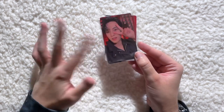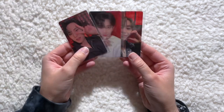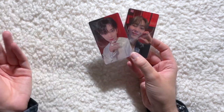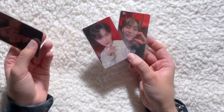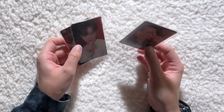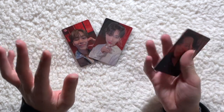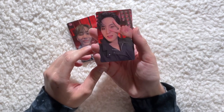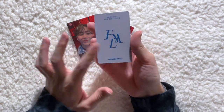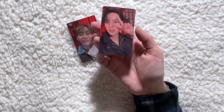So that was super exciting that I was able to pull Mingyu. I don't know if I will trade for S Coops. I might try. If you have S Coops and you want to trade for Josh or Sungkwan, feel free to DM me on my Instagram, but I am super happy that I pulled Mingyu. I'll just take Mingyu out of the plastic since I'm keeping him. I'll keep Josh and Sungkwan in the plastic, but this is his card. The back is matte. Super cute PC. I'm happy to have his.